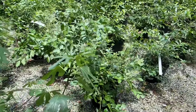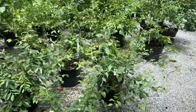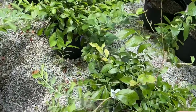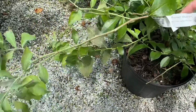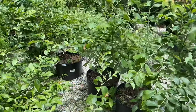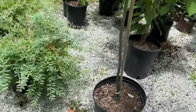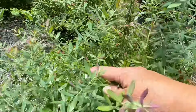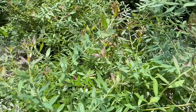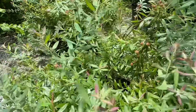And then we have some blueberries. Lots of beautiful blueberries here. Let's see the name of this one. This is just a premier blueberry, nothing special. Those are gorgeous. And then what is this little one over here? Look, little tiny berries on it. This is a Rosa's Blue Evergreen Blueberry. Look how pretty. I think you just have this for the texture and the leaves.